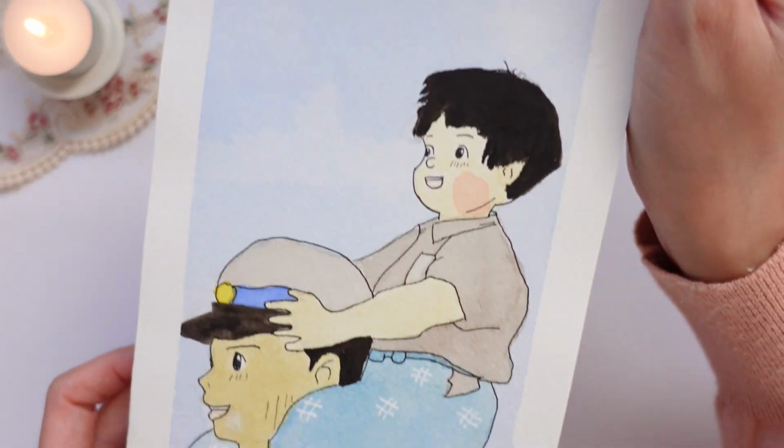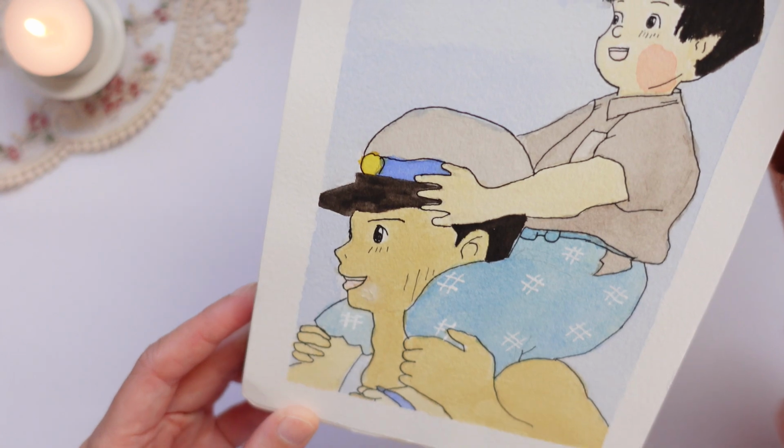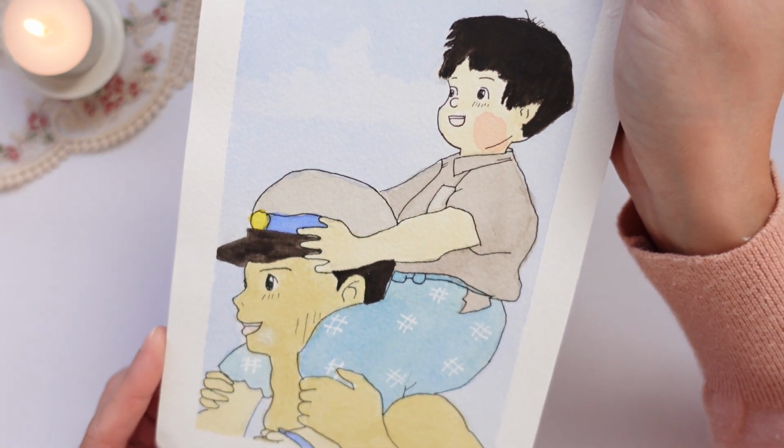I'm still very proud of this because I got to practice mixing colors, and the challenge really was getting the skin tone right, and I think I did a pretty okay job there. Let's go to the next page.